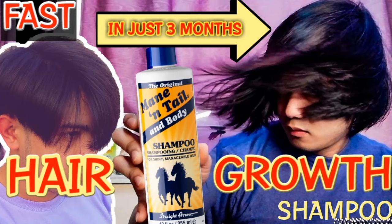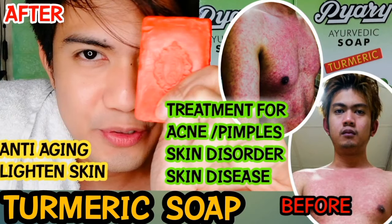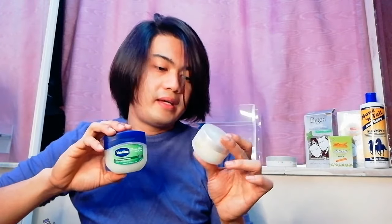Of course the mane and tail, and of course the Pyary that I'm using to my skin. Plus Vaseline that I use to my face. Only touches my skin. Who touches yours?